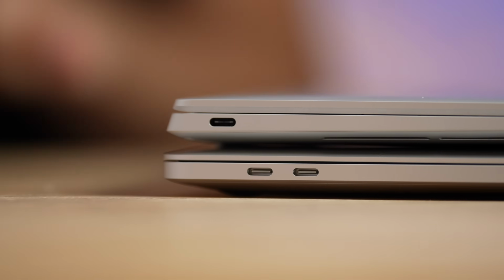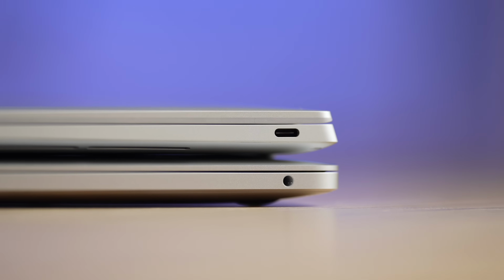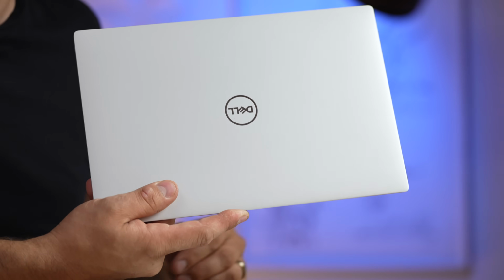On the left side, the MacBook has 2 Thunderbolt 3 ports, whereas the Dell has 1 Thunderbolt 4. And on the right side, the Dell gives you 1 more Thunderbolt 4, whereas the MacBook has a headphone jack. So yes, this Dell does not come with a headphone jack. That is crazy. Now they do toss an adapter in the box, but I do think that is just crazy not to have one. You guys let me know your thoughts down below.